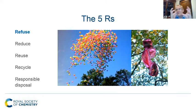And there are many things, if we think about them, that actually we can just refuse. We can say, I am not going to use that type of plastic, or maybe even that type of thing ever again.